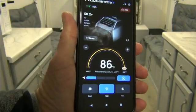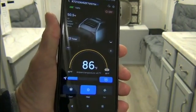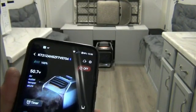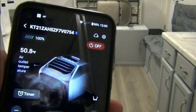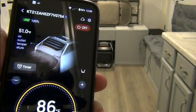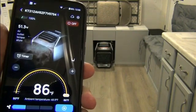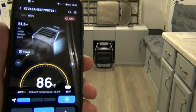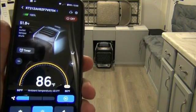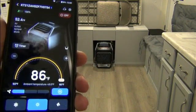Okay, so there you have it. That's the unit doing its trick. It's saying the air outlet temperature is 50.8 degrees, and that of course is going to keep warming up and warming up as this thing gets cranking. So I'll come back with some updates. When it gets to 65 degrees, that's the minimum temperature for me. Then we'll take it up to 68 or 70 and see how long it takes for those thresholds.